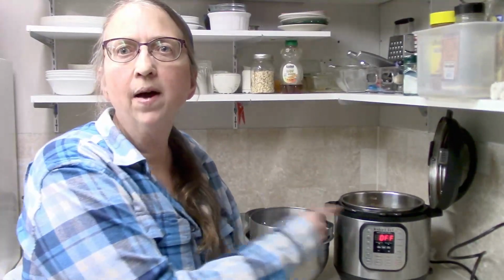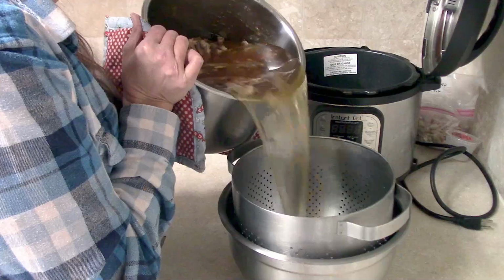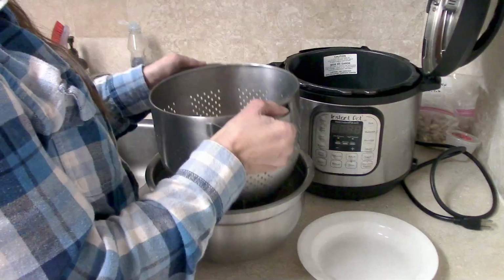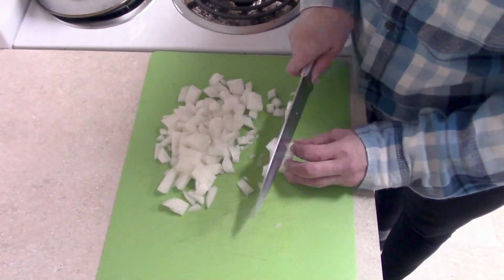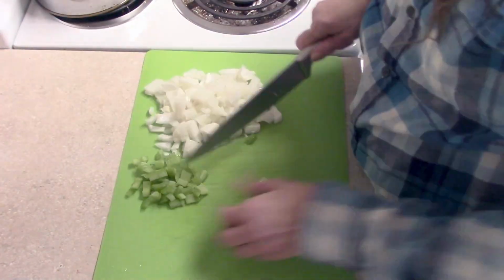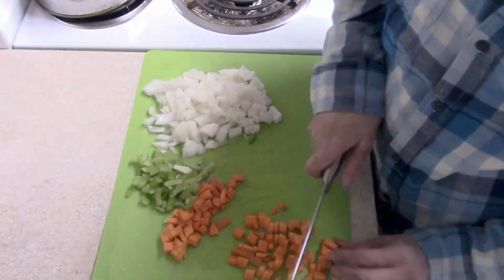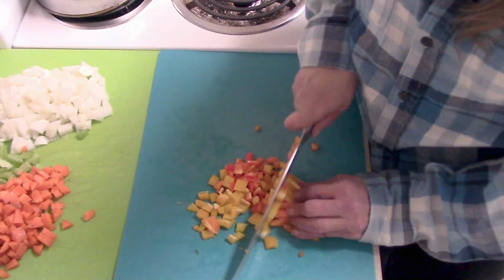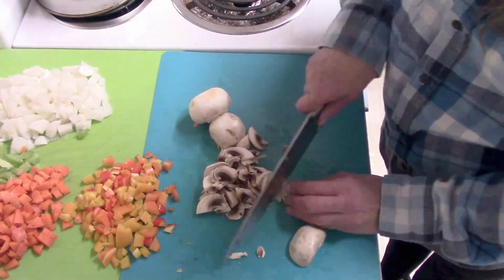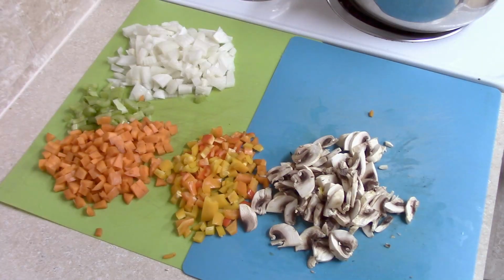Now that my bone broth is all done, I'm going to strain that out and get busy making my soup. After I had finished straining out my broth, I grabbed some vegetables that I had in the refrigerator and just chopped that up. I had some leftover celery and carrot sticks from the other night. I chopped that up along with the onion and some peppers and a few mushrooms.